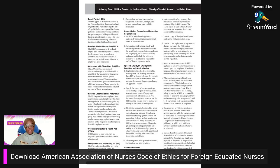Now they're saying, which is a big one that I need everybody to understand and pay attention to, that companies or agencies charge no fees to FENs for recruitment services when payment for the same services is already being provided by the employer.